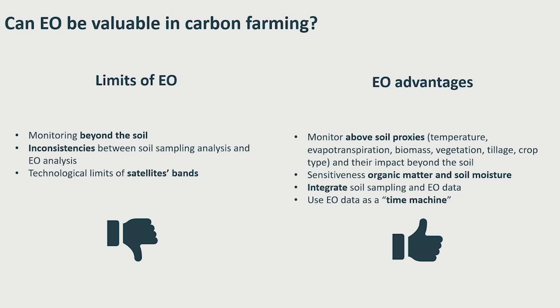However, there is something that we still can do with Earth observation, and that in a way can advantage MRV and carbon farming. For instance, just to mention something, we can monitor some proxies that are connected with carbon farming. There are some bands and satellites that can sense better data related to organic matter and soil moisture. And of course, there are ways to integrate soil sampling and Earth observation data. And maybe the most important one, that we can use Earth observation data as a time machine. So we can go back in the past and see what happened. Next slide, please.